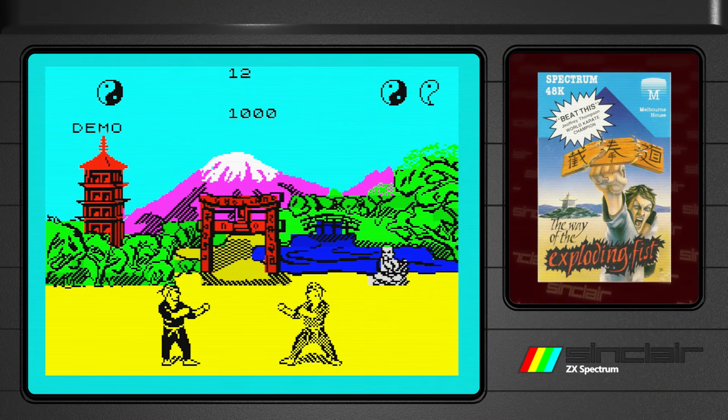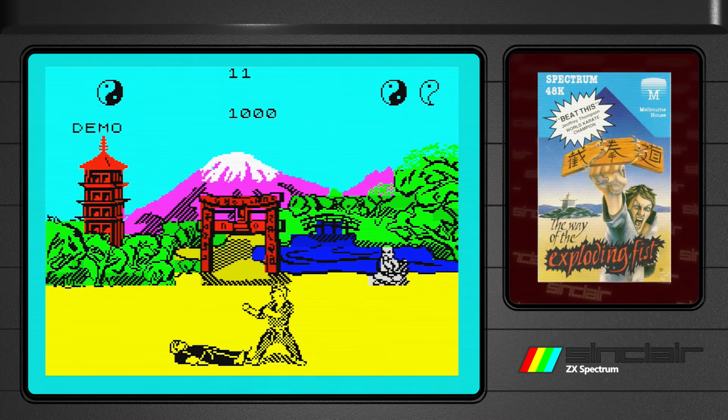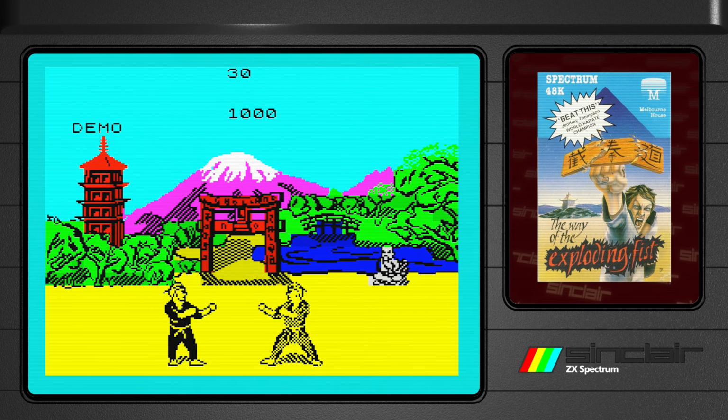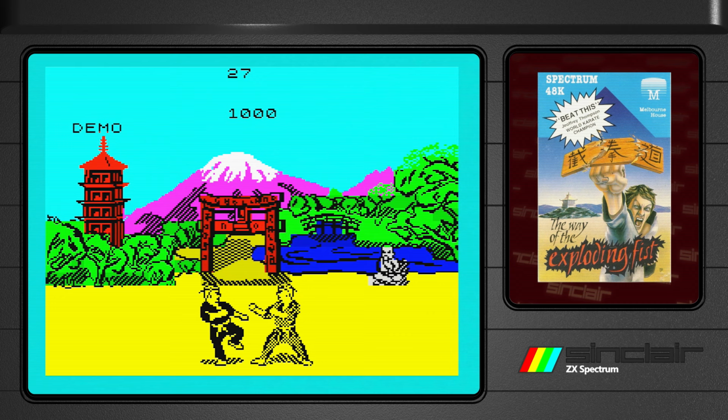So I bought the Spectrum version, and yeah, it wasn't bad. It was quite, initially at least, quite fun. But once I had seen all 3 background screens of the game, I started to lose interest. I did get quite far in it, but I just didn't find it particularly enjoyable. So I eventually just gave up with the game.